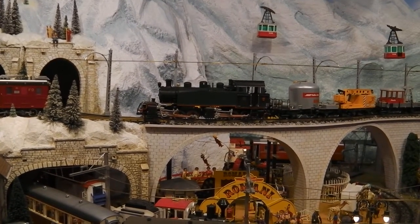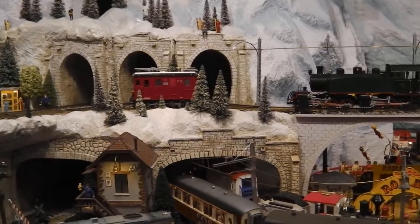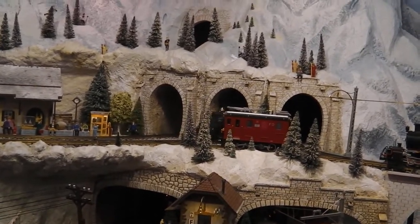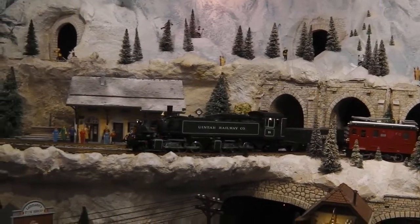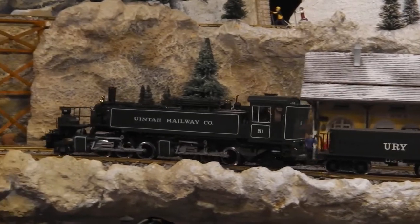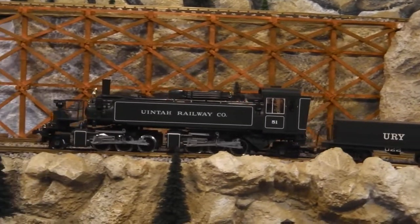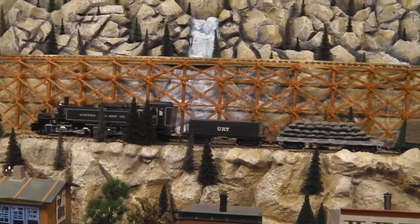The Americans came up with their articulated, which was called the Uinta, and this ran in the Uinta Basin. And this is one of LGB's finest engines here. The sets here are either Polo, Playmobil, or Pico. There's Playmobil and Polo next.